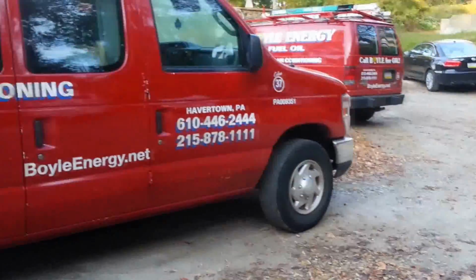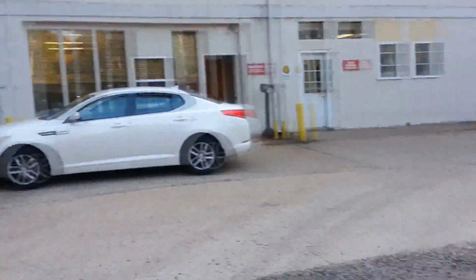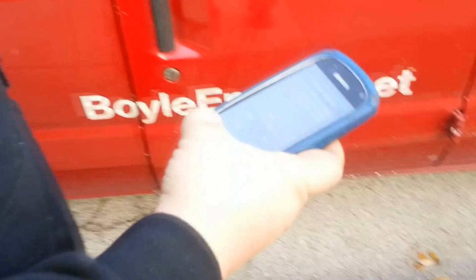If something wasn't right, we'd have to call in, or in the wintertime, we'd have to call in after every stop and find a pen and a paper, take down the information, and write up a field ticket. Now with Digital Dispatcher, it makes our lives easier with being dispatched.